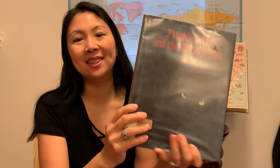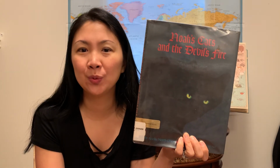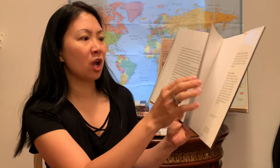And then Noah's Cats and the Devil's Fire. This is a Romanian folktale, and this is about how the devil tries to enter various animals to get onto Noah's Ark in order to sink the ark and to thwart God's plan. Of course, this is not in the Bible. I thought the pictures were very well done.